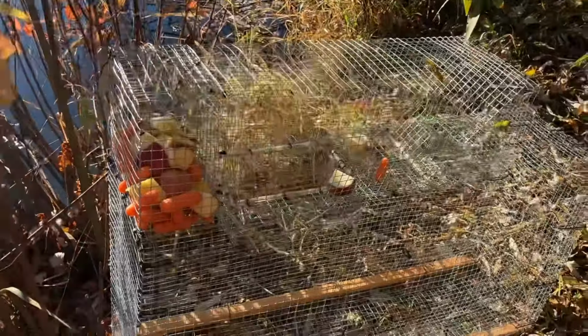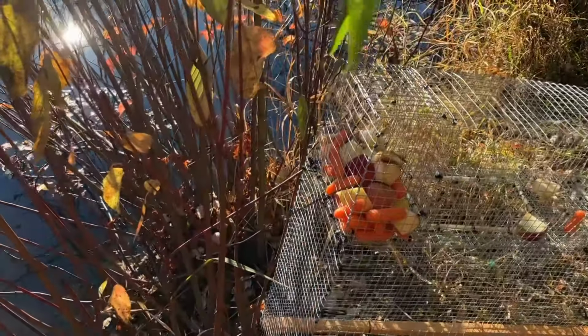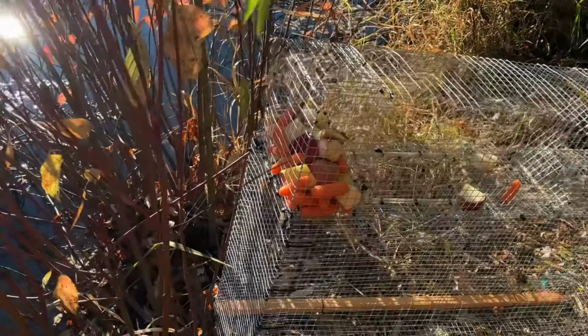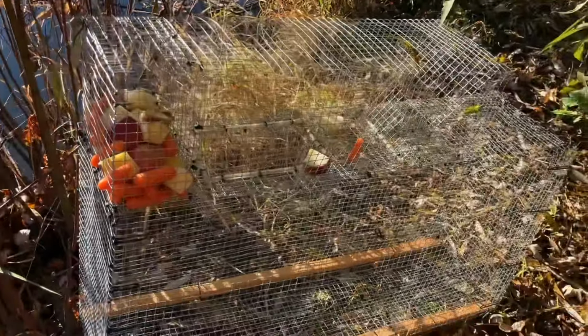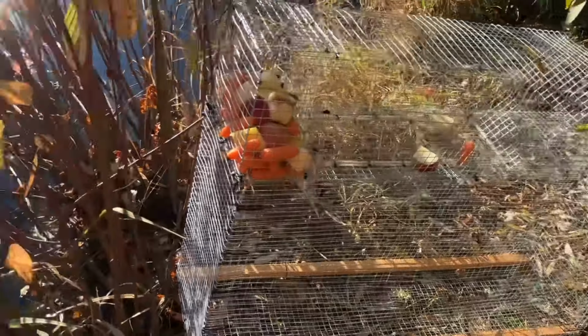It's in the bait chamber, they can't really get to it anyways, but I did stick a few pieces out partially. If they do get curious and come up here, I want them to associate it with food. I'm going to stick it in here and try to somewhat cover it the best I can so that they don't shy away from it too bad, and we'll go from there.